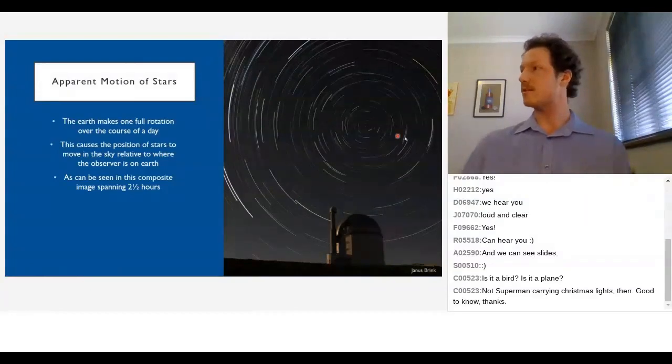The center here, you see there's almost no rotation. That is the south celestial pole. So that's the part of the sky that hardly rotates at all. In this image, you can't see the equator, but the stars on the equator don't go around, they just go up and down. It's an interesting thing about being on a sphere.